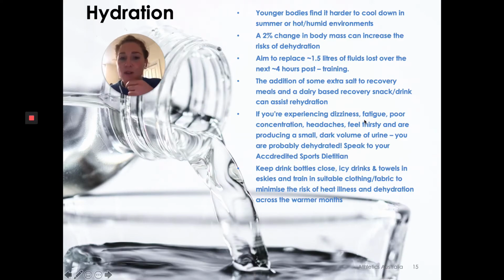So keep your drink bottles around, and just be aware that obviously this is probably going to be a bit more of an issue across the hot and humid months. So again, the addition of some extra salt to your recovery meals and a dairy-based recovery snack or drink can really assist rehydration.